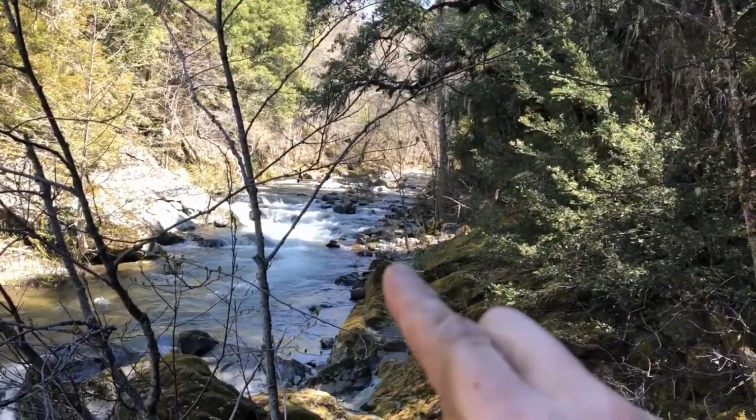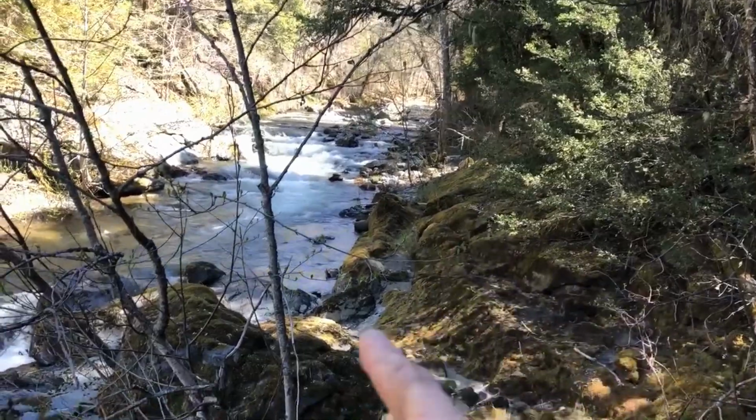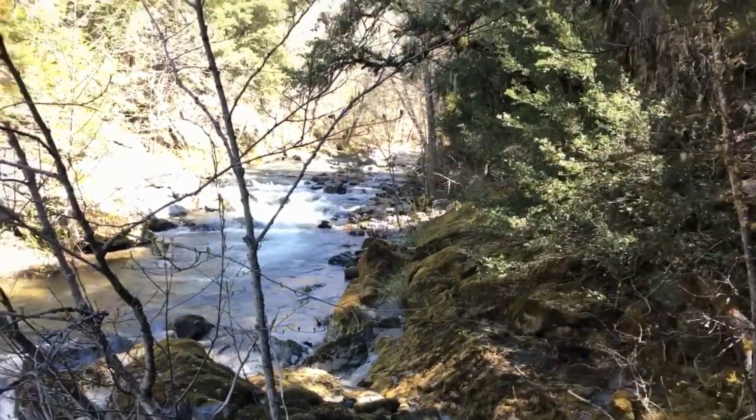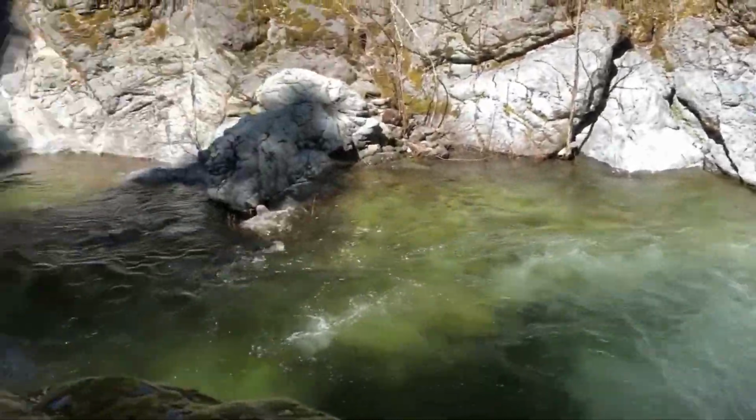Section we're going to work along here. Nice gravel bar there. Had luck sluicing. Plenty of crevicing to try here. Nice and sunny too. Oh, what a beautiful day.